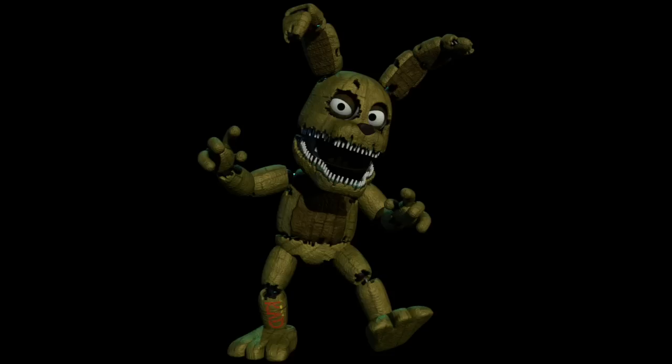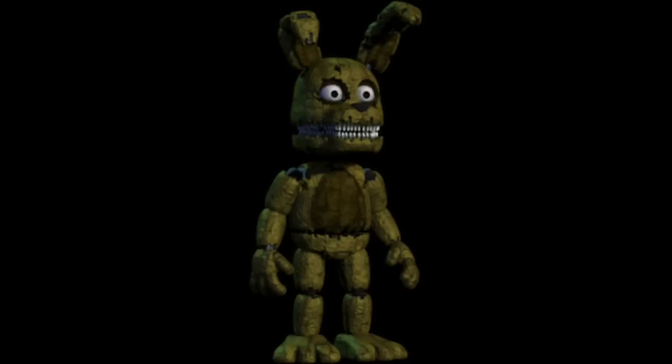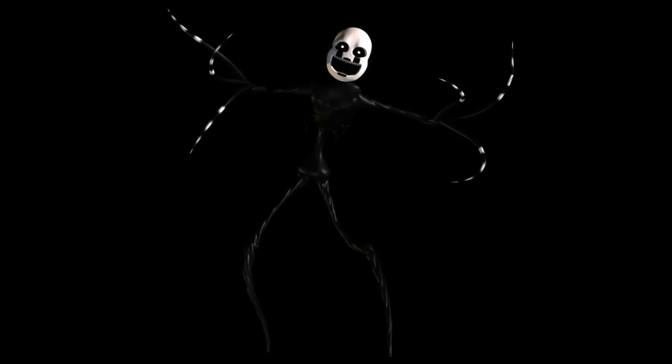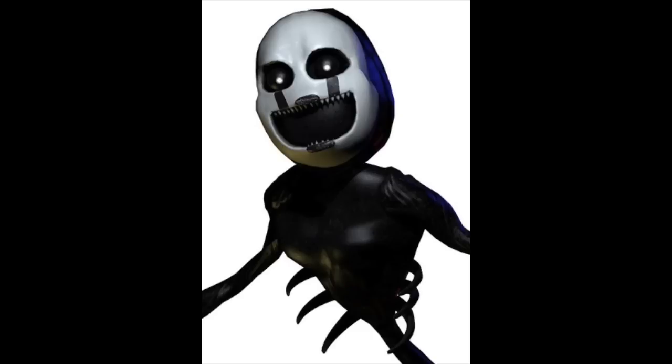Kinda meh. Definitely FNAF 4's weakest design. In that level that he's in, he's quite creepy, but if you look at his model, he looks like such a funny little guy. Anyway, C tier. Nightmarion. One of FNAF's scariest designs, to me at least. I think replacing all the color from the Marionette's mask with a strict chessboard color palette was a smart choice for a Nightmare puppet design, and these tentacles are absolutely horrifying.